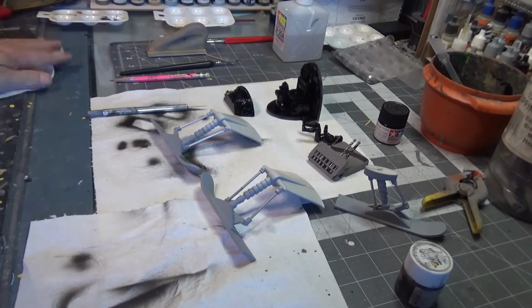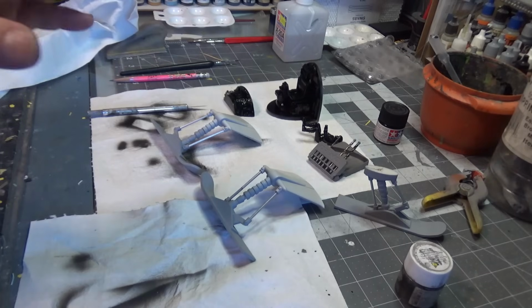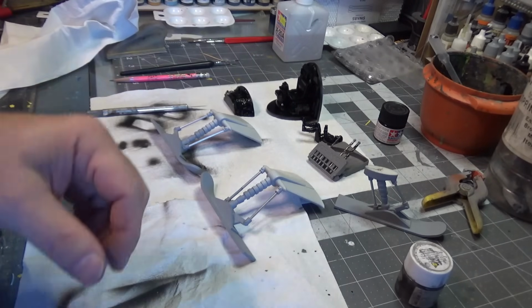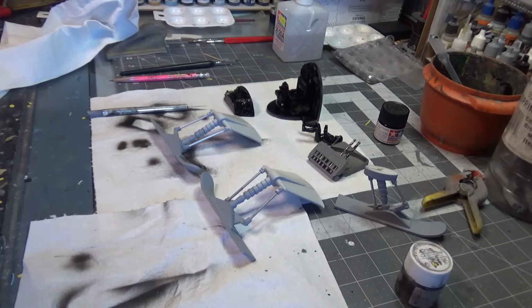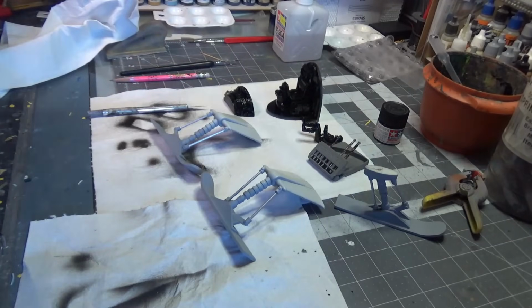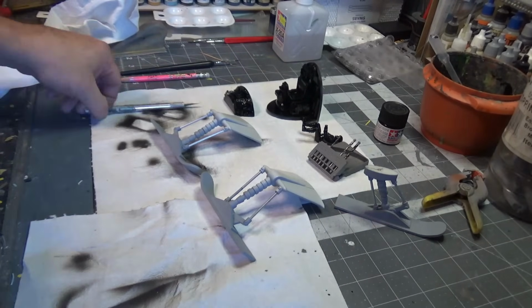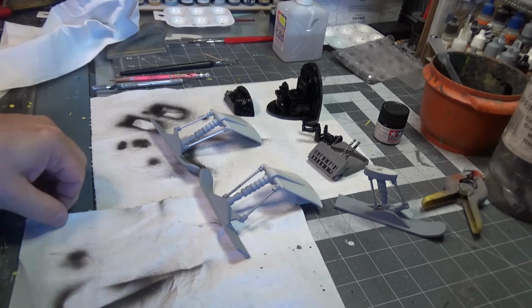Good morning, everybody. How you doing? It's Tuesday. Well, it's not the last working day of the week, but it is the last working day of the year. That's true. It is New Year's Eve 2024, and we are barreling into 2025 by working on the landing gear today, amongst other things. We're going to start with the landing gear.